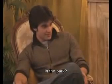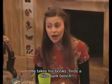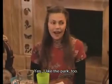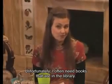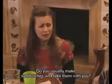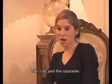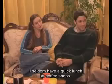In the park? Doing what? He likes studying there. He takes his books, finds a nice park bench, and reads there. Not a bad idea. You can study and enjoy nature at the same time. Yes, I like the park too. Unfortunately, I often need books that are in the library. And what about lunch? Do you usually make sandwiches and take them with you? Oh no, I hate cooking. I usually have lunch in the cafeteria with friends. Oh, I do just the opposite. I usually cook lunch at home. I seldom have a quick lunch at coffee shops.